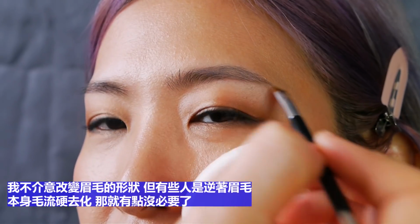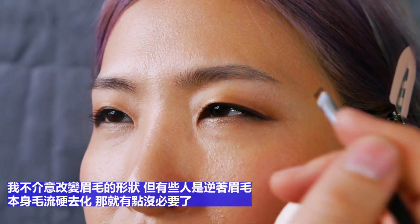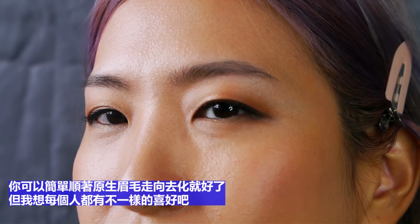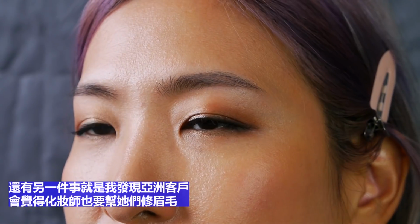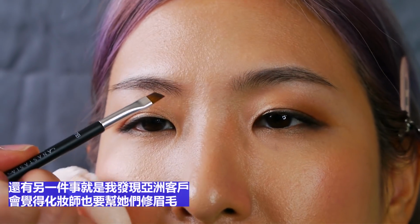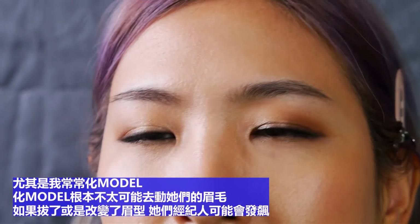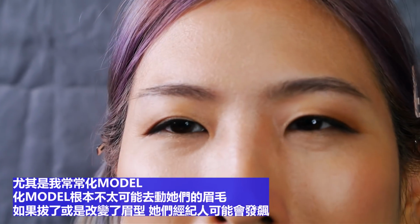I don't mind changing the shape of an eyebrow, but I just feel like sometimes people are fighting against something that doesn't need to be fought against. You can just lean into your natural shape a little bit more, but I guess it's up to everyone. And that's another thing I noticed with Asian clients, sometimes they expect the makeup artist to basically be their brow technician as well. Especially because I work a lot with models, and if I pluck their eyebrows, they would be so mad. Yeah. The agent would kill me.